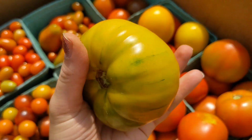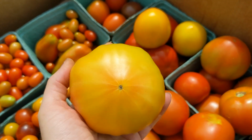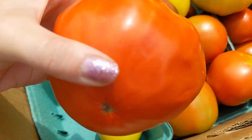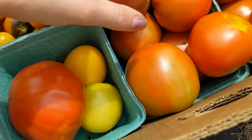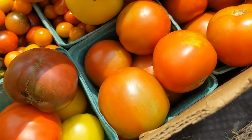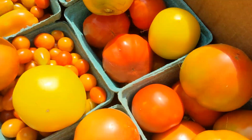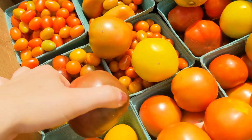This one's called Pineapple. I don't know how well the camera's picking it up, but it's a really pretty mix of yellow and red. Got some traditional ones, of course. Look how big this one was. I was very, very pleased with this one. They're heirloom varieties, so they are more prone to cracking than hybrid varieties. Here's a Cherokee Purple. And this one's split, so I'm going to give it to the chickens, and they absolutely love tomatoes.